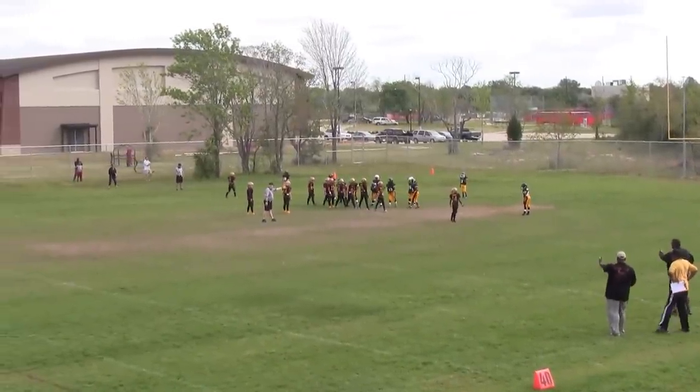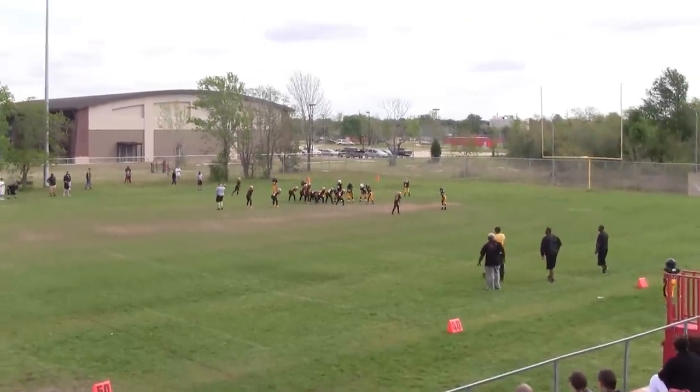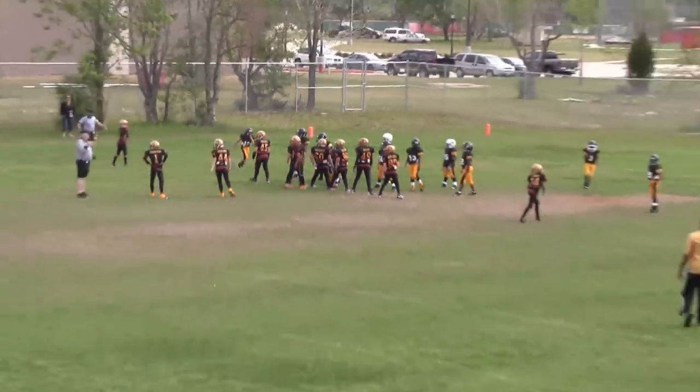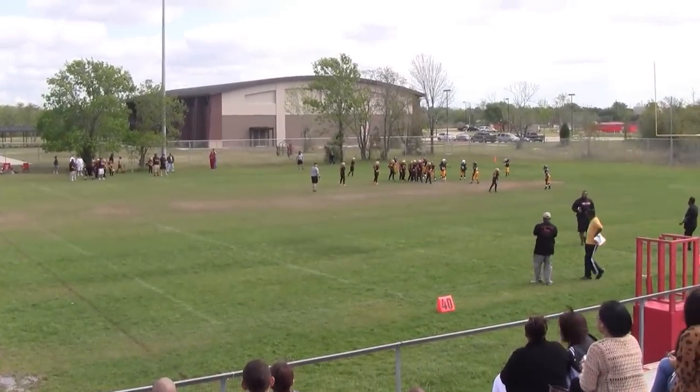They're at the 15-yard line. First and 10 at the 15.